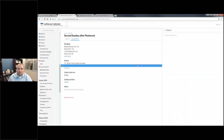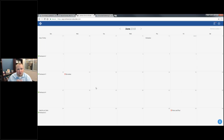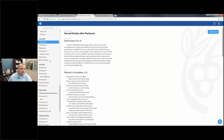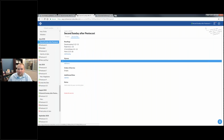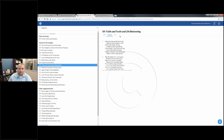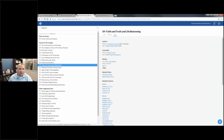The reason that we offer this is that it's the start of the new online version of Lutheran Service Builder. So let me pull that up for you. When you go in here, it looks very similar, and it takes you all the way through when you start planning the service, that same kind of view, except now when you select the hymns, you also have the ability to preview them and see all of that information that we were talking about before. So this is the new online version of Lutheran Service Builder.